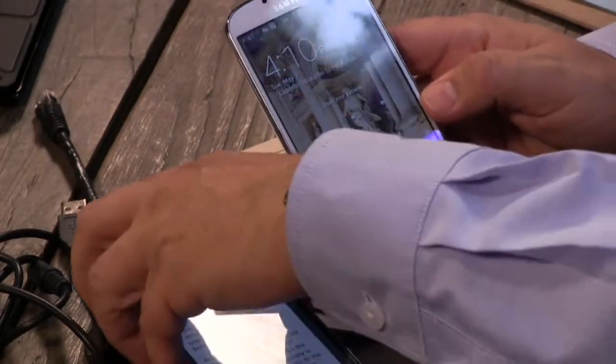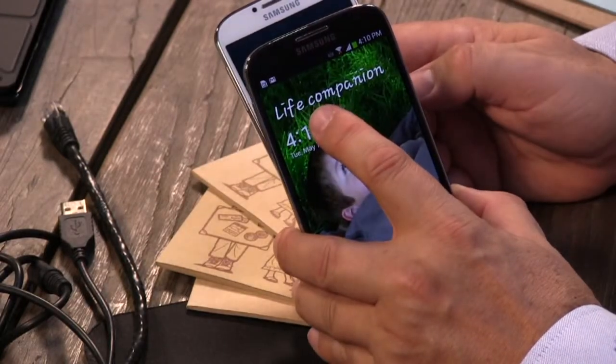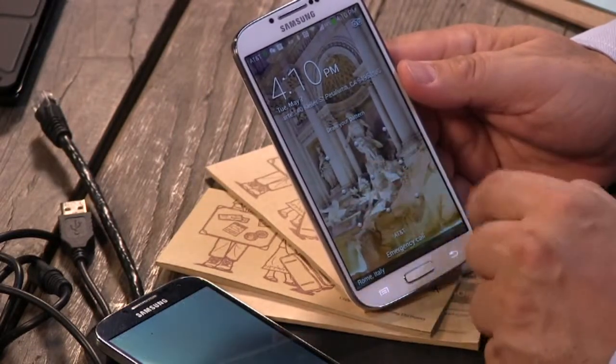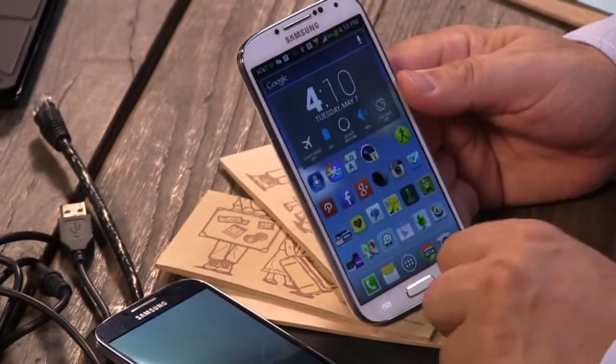By the way, somebody wondered about the cheesy Life Companion that you see when you first turn on the phone. You can absolutely change that to your name, to a clock, to anything you want. And Samsung provides these beautiful travel lock screens from different parts of the world. See, I've changed it to a clock here. That's kind of fun. Where is that? That's Rome. Yeah, that's the Trevi Fountain, right?